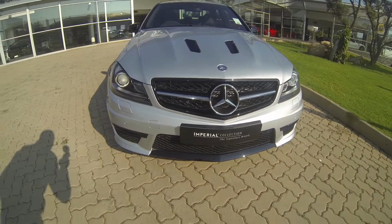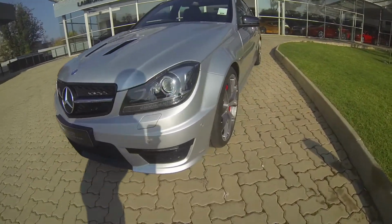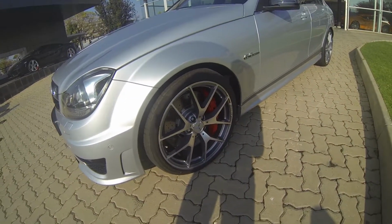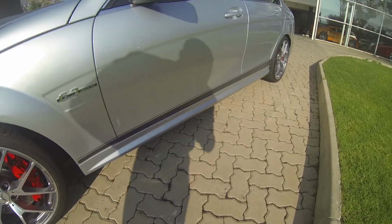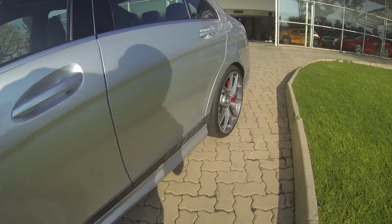This is the Mercedes-Benz C63 limited edition 507. As you can see, it's got bespoke forged, incredibly spoked rims. It's also got red calipers. It's got a beautiful titanium finish, like a racing stripe. It's got a glass sunroof. It's incredibly well packaged.